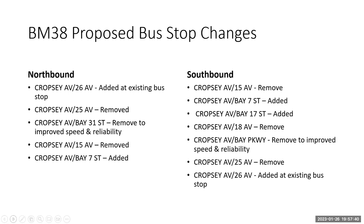Absolutely, 100%. Yep. So they're taking away, at the very minimum, the Bay Parkway, the Cropsey and Bay Parkway, Bay 31st Street stops for express bus users. Basically. Yep. And we're adding, I don't know what that working population will be, but there's a lot of new units coming there and they should have access to transit.